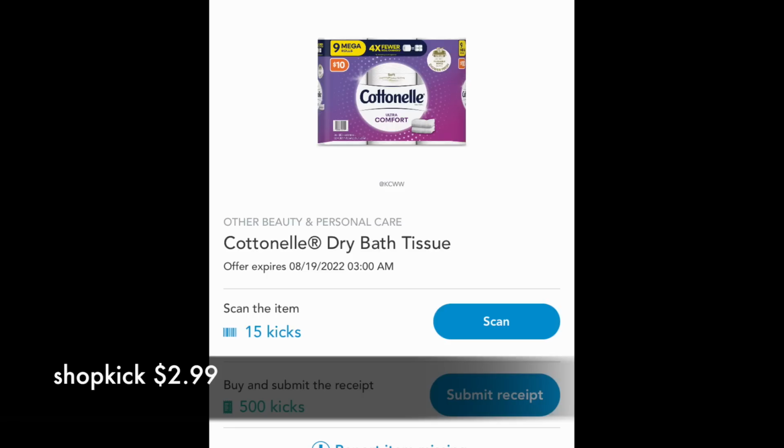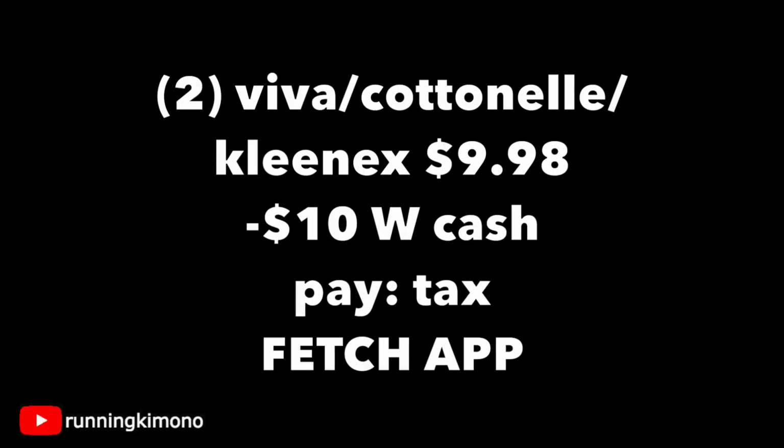Now, also, if you wanted to just grab 2, like a mix of Viva, Cottonelle, whatever you want, that's $9.98 at $4.99 a pop. I would use $10 in Walgreens cash and pay the tax. Photograph that receipt to the Fetch Rewards app. It's part of their catalog. Yes, you will get back a lot of points for that purchase.